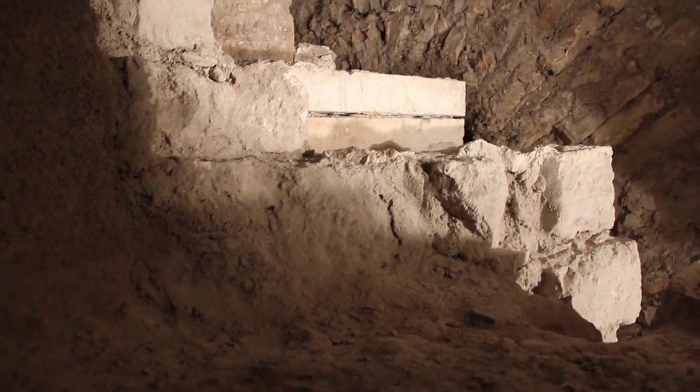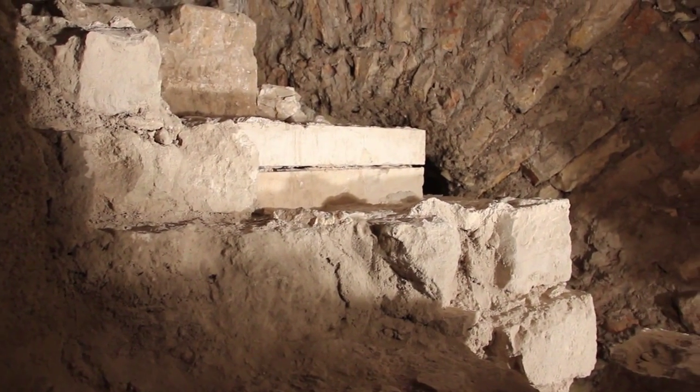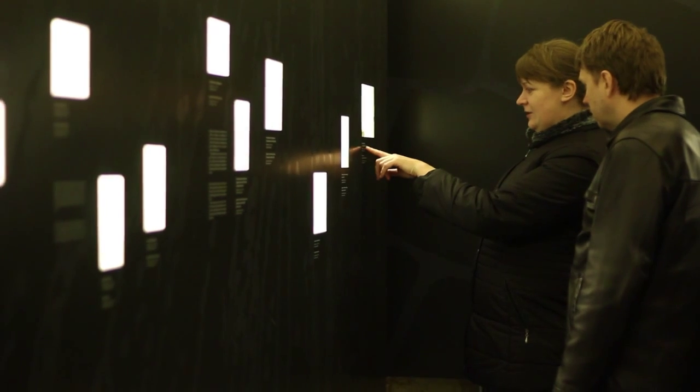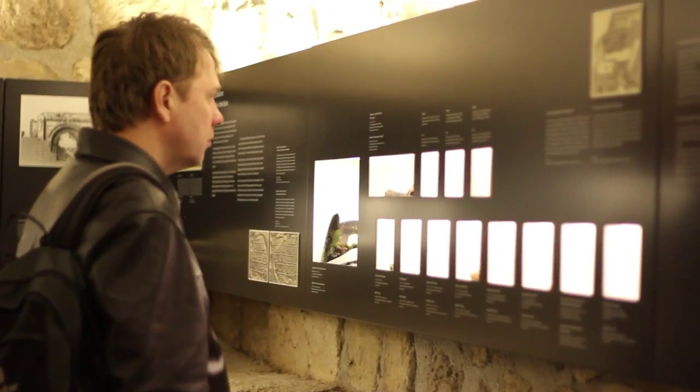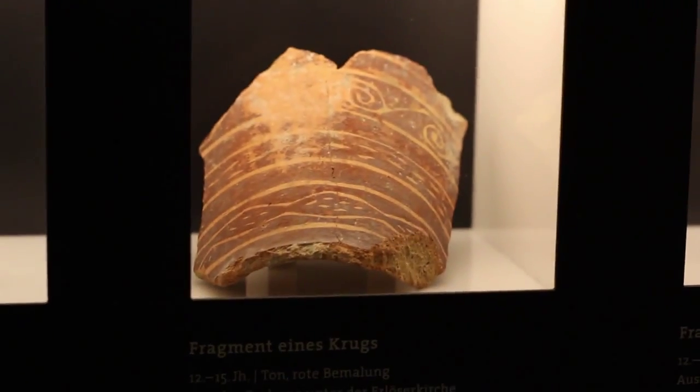You have the real existing place in the excavation, and then you go down to the little museum and there's explained everything you saw here. Yeah? But it's also good to see it first and then go to the museum and remember what you see. You can understand it then better.